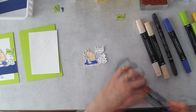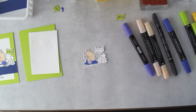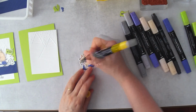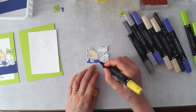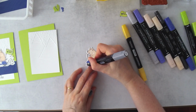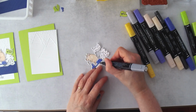Now I'm going to come in, I'm going to grab, oh, I need to really reach. The grays are down at the bottom. I'm going to use Smoky Slate Dark and Light. And I'm just going to come in and tip this light yellow or dark Daffodil Delight, just hitting those little areas. I'm going to do the wheels in dark Smoky, just so I can see the details of the wheels.